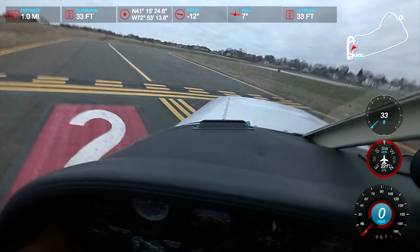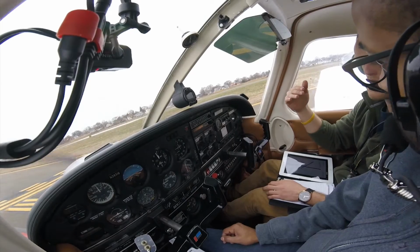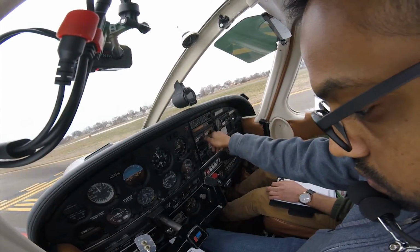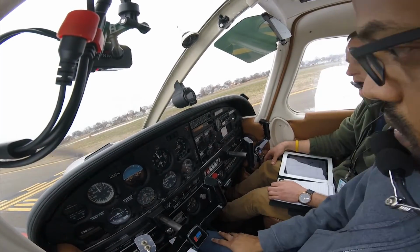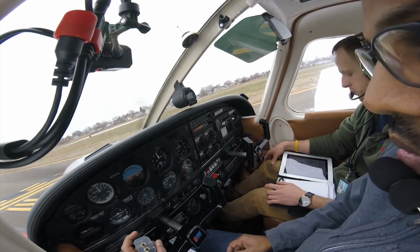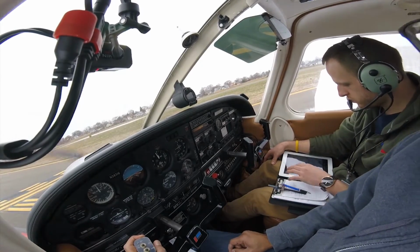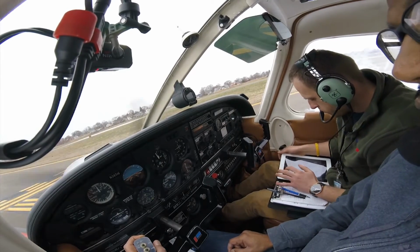Alright, we're clear to cross. Okay. Both sides look clear. Head back on the line. Alright. Sounds good. That's 24 right. Alright, so then departing to the east. Yep. Tower, Warrior 38316 at runway 2, ready for takeoff, departing to the east.